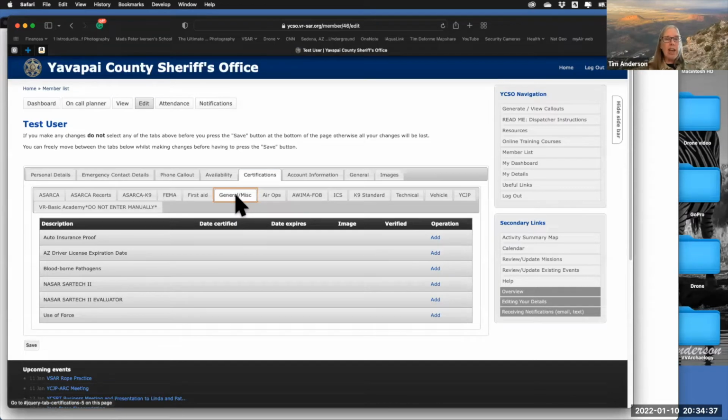Auto insurance and the driver's license are something we only added fairly recently, again to help out Dee Dee a bit here. So the way the certs work is you have to get to the right grouping, general, auto insurance proof. If you just hover over the add or edit if you already have one out there, read the note that comes up. It tells you in this case to use the date that your auto insurance policy is effective as the date certified, and the end date of the insurance period as the expiration date.